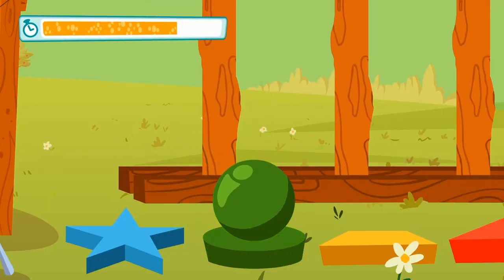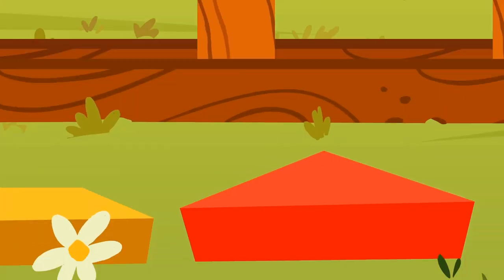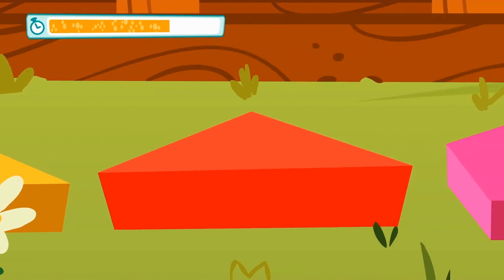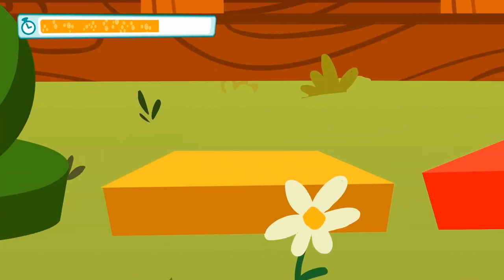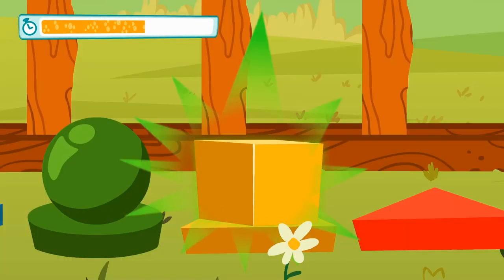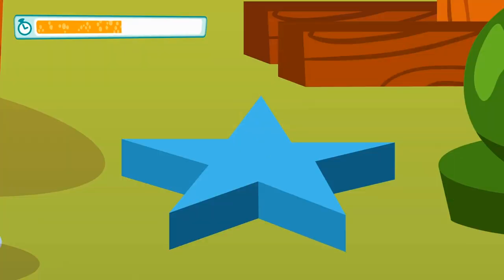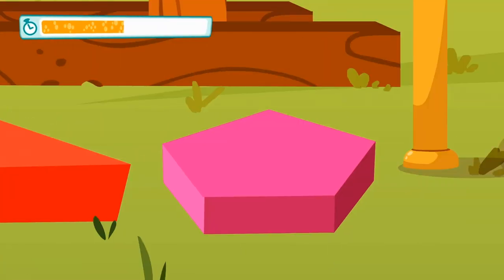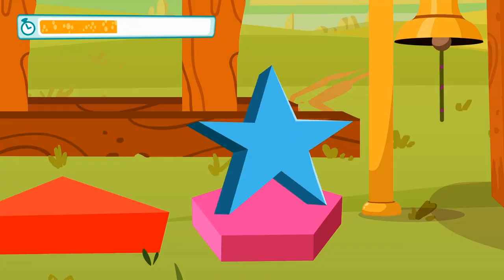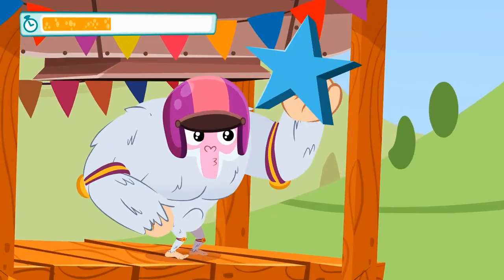Yes! A square! Is it here or there? Yes! You know this one well! A star! How cool! Where do we place it? Oops! Monkey, that's a pentagon, not a star! Try again!